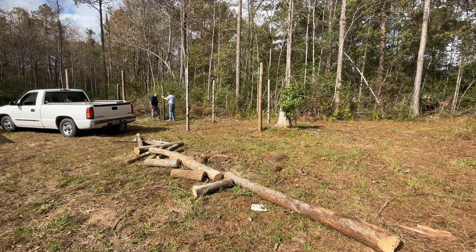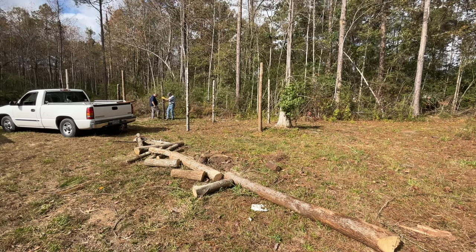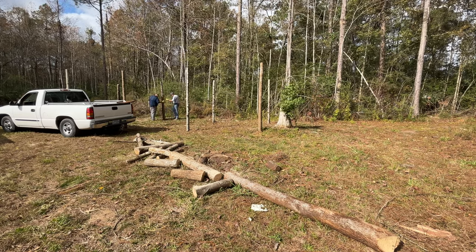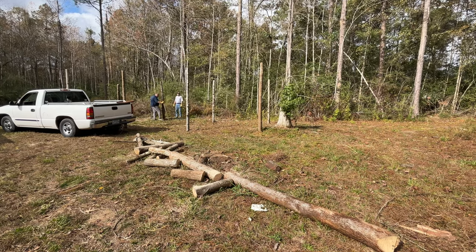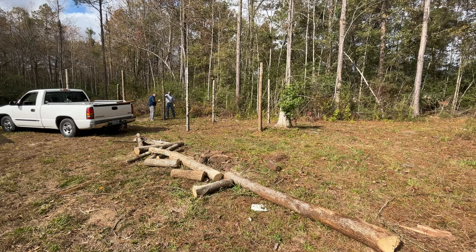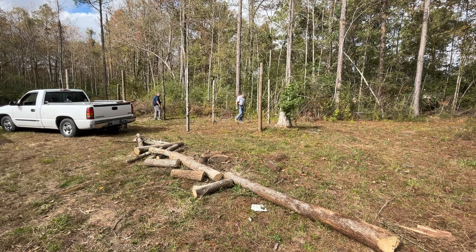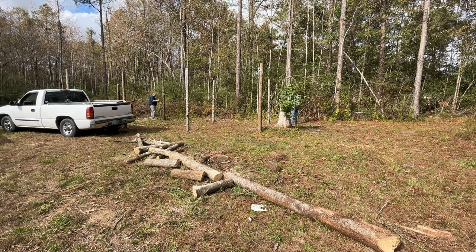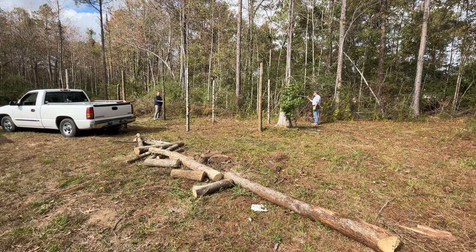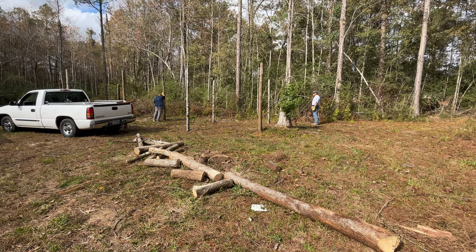Alright. Put some dirt in there. There you go. Looking like a frame of a shed? Yeah. That's the magic spot.